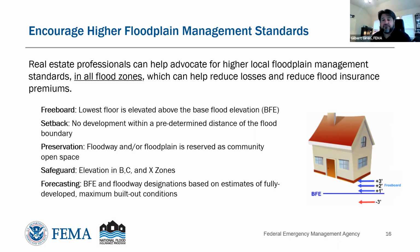You can do that by flood control measures and master drainage, especially for new development. Master drainage should be able to tie into existing drainage, but you need to ensure that the existing drainage can handle the new velocity loads. That's really important. Also, forecasting BFE and floodway designations based on estimates of fully developed, maximum built-out conditions. We give maps, and some of these maps have very detailed information and others don't. For those unnumbered A zones, the community is supposed to track their development. By tracking their development, we have an idea of when the map is going to hit its max built out, which means when we have to come back in and provide new maps.